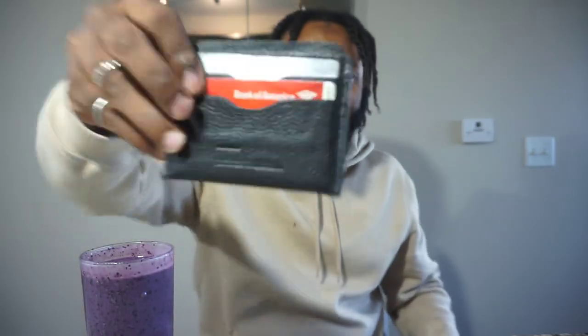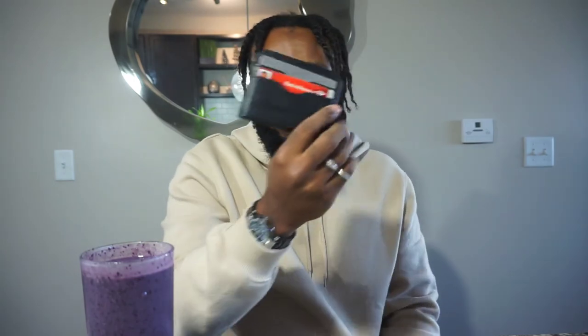All right, so first essential will be this bad boy. This is a card holder. I recently switched over to this probably like a couple months ago. Best change I ever made. I'm still gonna get like a designer one. This is just me testing this out. This one I got from Nordstrom Rack. It's the Public Opinion leather card holder. But yeah, bro, so sleek.